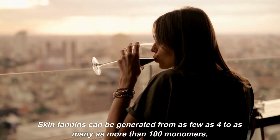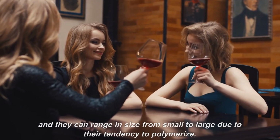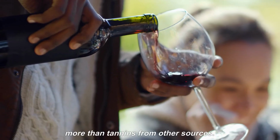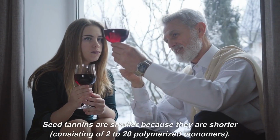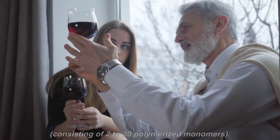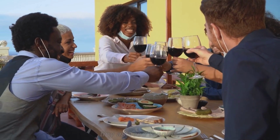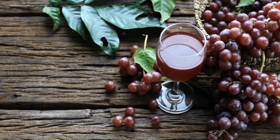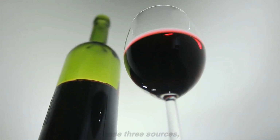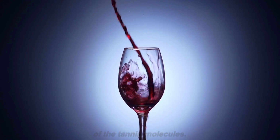Skin tannins can be generated from as few as 4 to as many as more than 100 monomers, and they can range in size from small to large due to their tendency to polymerize more than tannins from other sources. Seed tannins are smaller because they are shorter, consisting of 2 to 20 polymerized monomers. The size of stem tannins can range from being as tiny as seed tannins to being as large as skin tannins. In addition to the differences in tannin size across these three sources, there are also considerable differences in the form of the tannin molecules.